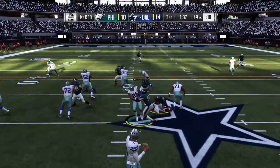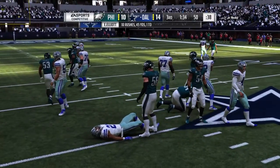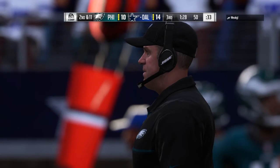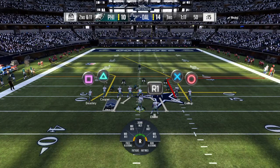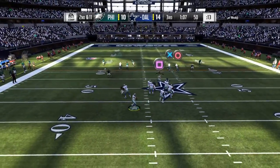10th carry now for Elliott. And that play goes nowhere. Taken down, losing yardage at the 50, right at midfield. That's going to go as a loss of a yard, and it'll be 2nd down. Prescott now from the 50.